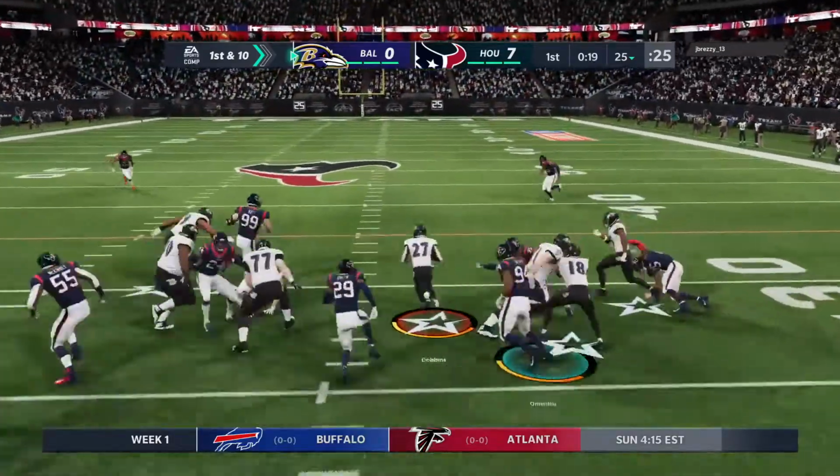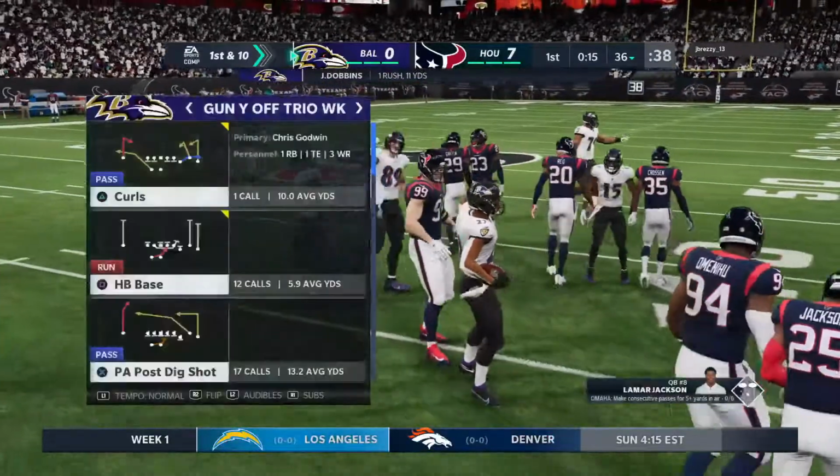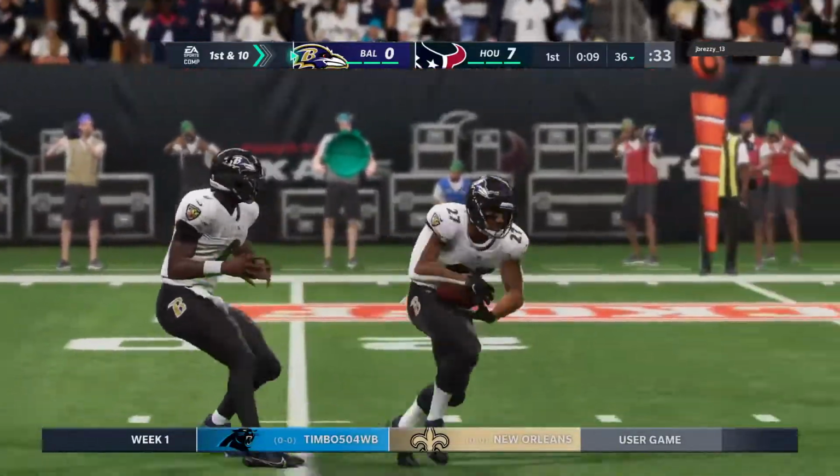Now a man who played high school ball here in LaGrange, Texas, J.K. Dobbins. A gain of 11 to kick off the drive, and it's a quick 1st down. A gain of 11 on the play. And a Raven 1st down.